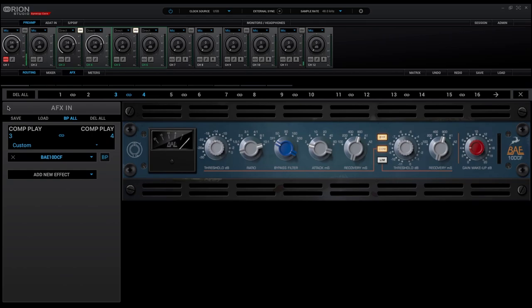Our software emulation allows you to compress a broad frequency range on an array of instruments, from drums and bass to your own voice. The well-known tone of the 10DCF is suitable for recordists, producers, mix engineers, mastering engineers, but also podcasters and vloggers that are looking for that sheen that we all know so well, whether applied aggressively as a limiter or more subtly as a compressor.